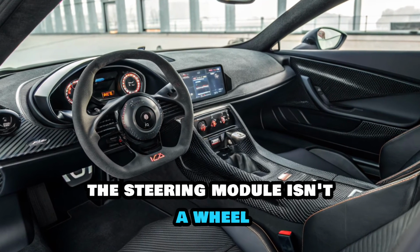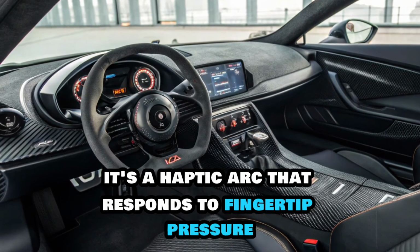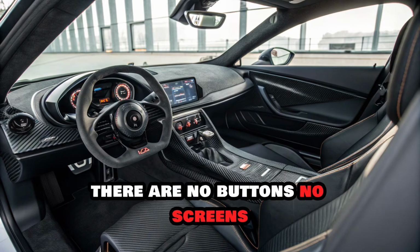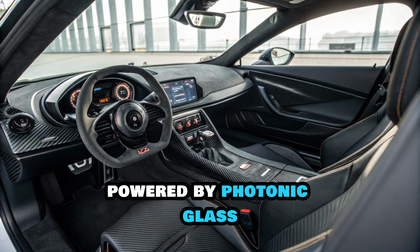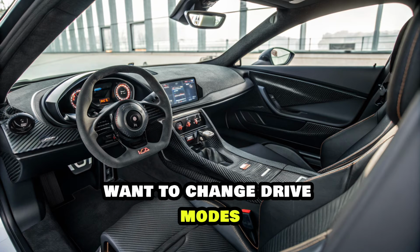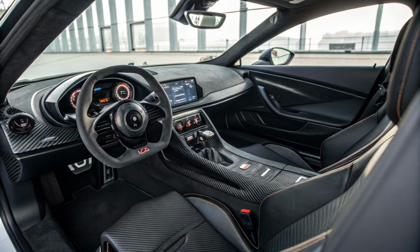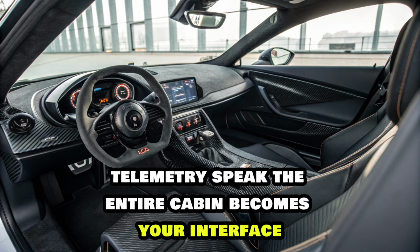The steering module isn't a wheel, it's a haptic arc that responds to fingertip pressure, retina movement, and voice simultaneously. There are no buttons, no screens. The windshield itself is a full HUD environment powered by photonic glass. Want to change drive modes? Look at the icon and blink twice. Need to pull up star maps or engine load telemetry? Speak. The entire cabin becomes your interface.